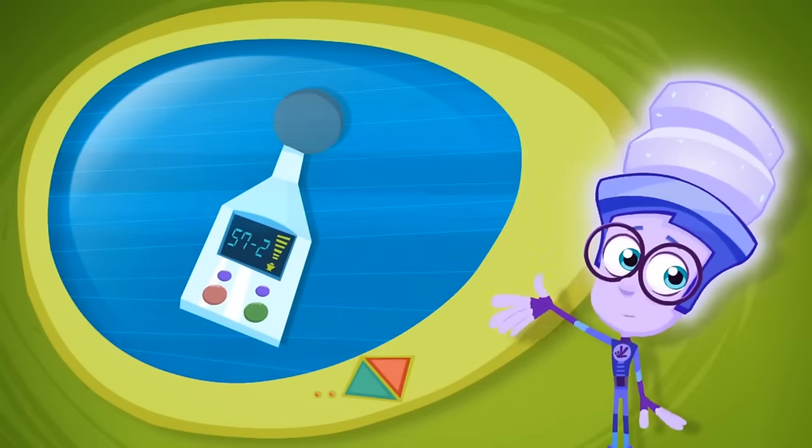The soil's contaminated. We've got to find a new home for the seedling. But where? Over there. There's a pot with healthy soil. Let's do it. Batteries, batteries.